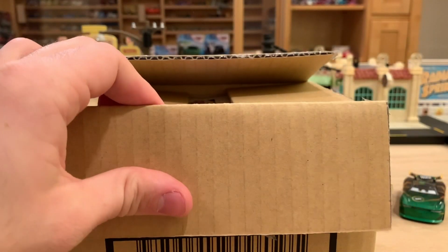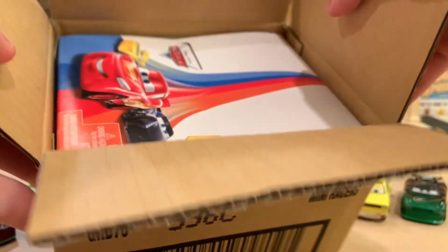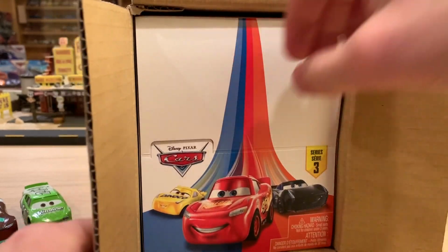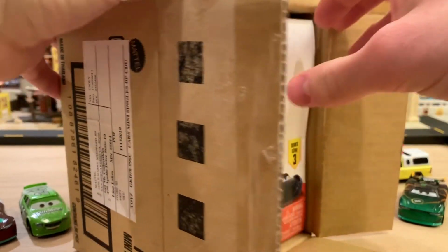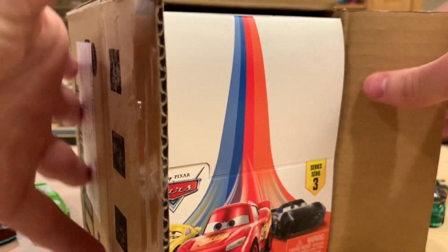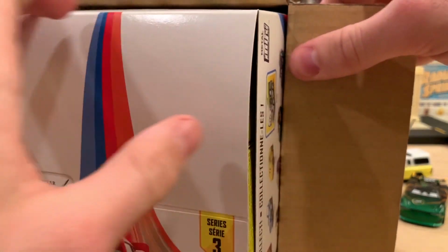Okie doke. So this comes with the box that they would display at the store, which I find really cool actually, because it gives us a nice little display. Something I can put in the background of my videos, even though I did take one from a store before. Don't worry though, I bought something along with it. Now we're gonna try and get this out of the box without damaging it, because it is kind of flimsy cardboard. Oh my goodness.